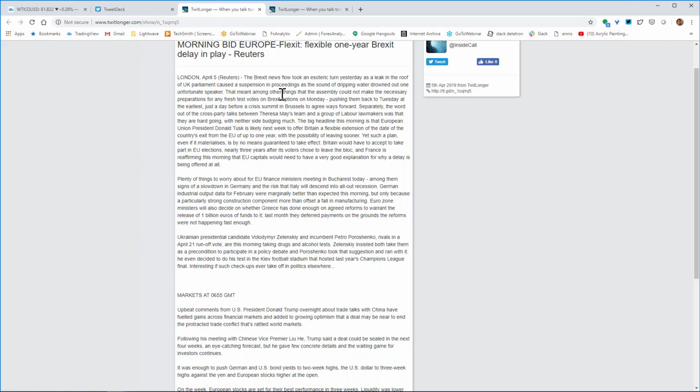Separately, the word out of the cross-party talks between Theresa May's team and the outgoing group of Labour lawmakers was that they are hard-going, with neither side budging much. The big headline this morning is that European Union President Donald Tusk is likely next week to offer Britain a flexible extension of the date of the country's exit from the EU of up to one year, with the possibility of leaving sooner. Yet such a plan, even if it materializes, is by no means guaranteed to take effect.